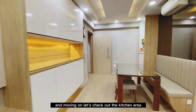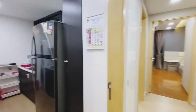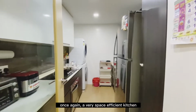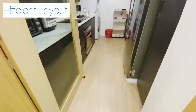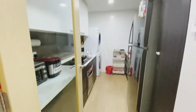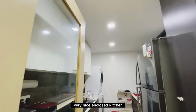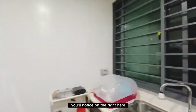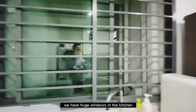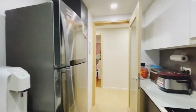Okay, moving on, let's check out the kitchen area. Okay, on your left hand side here. Okay, once again, a very space efficient kitchen. Very nice enclosed kitchen. You'll notice on the right here, we have huge windows in the kitchen, which is perfect for ventilation.